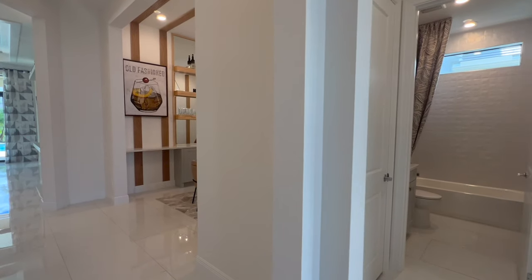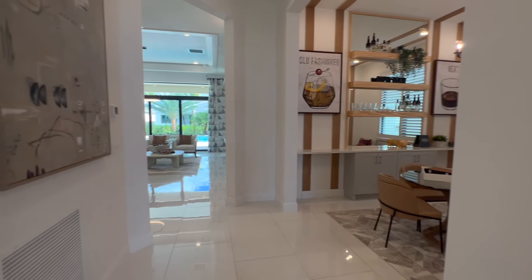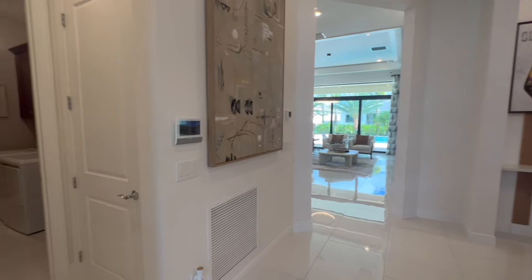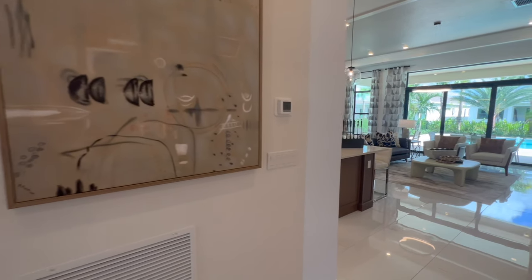This is also one of the few homes that allows for you to build a pool alongside construction. But if you're looking for something more move-in ready or don't want to worry or wait over a year to build, they do have some homes for sale in this area too.